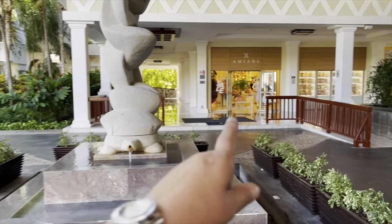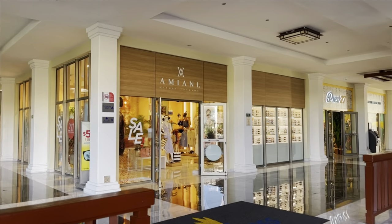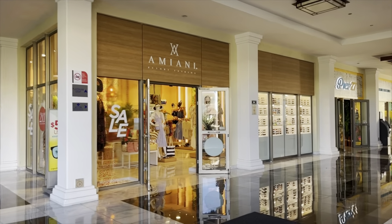Okay, and there's some shops right here. Maybe you need swimwear or an outfit, sunglasses. They have it all there in the shops.